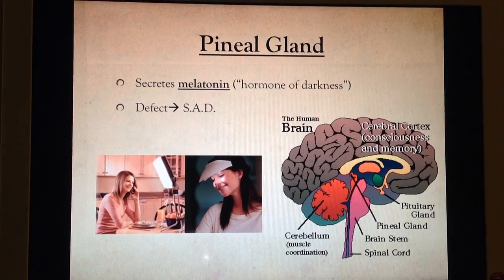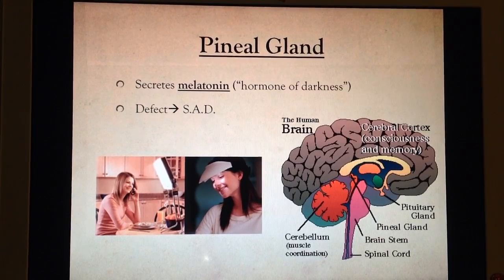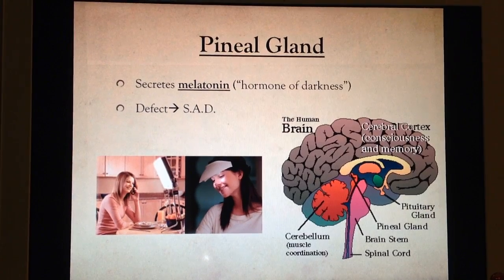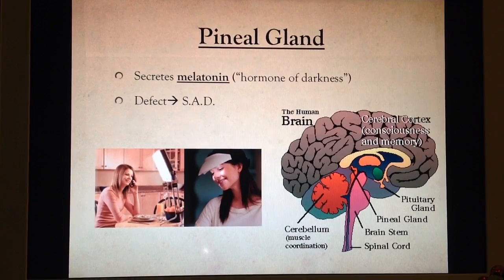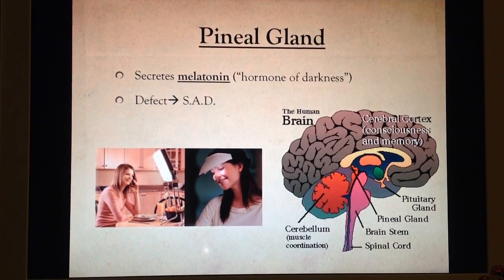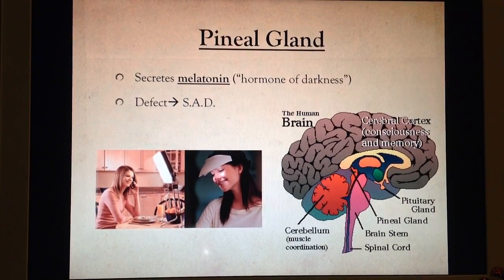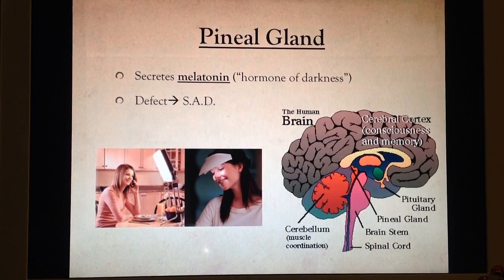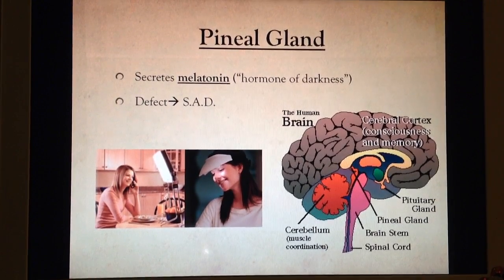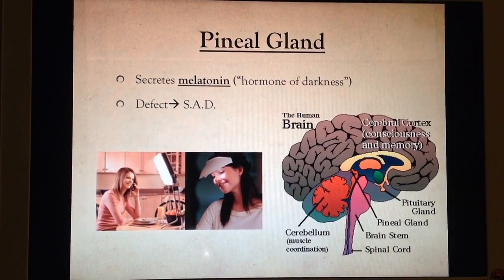Because if you've ever had to buy melatonin in the stores or if you've ever seen it advertised, it's sold to regulate your sleep. It's to help you sleep, right? And that's exactly what the natural melatonin is supposed to do as well. So it regulates something called the circadian rhythm, which is basically your body's innate ability to determine, okay, it's light outside, it's dark outside, it's nighttime, it's daytime, I should be sleeping right now, I should be awake, that kind of thing.